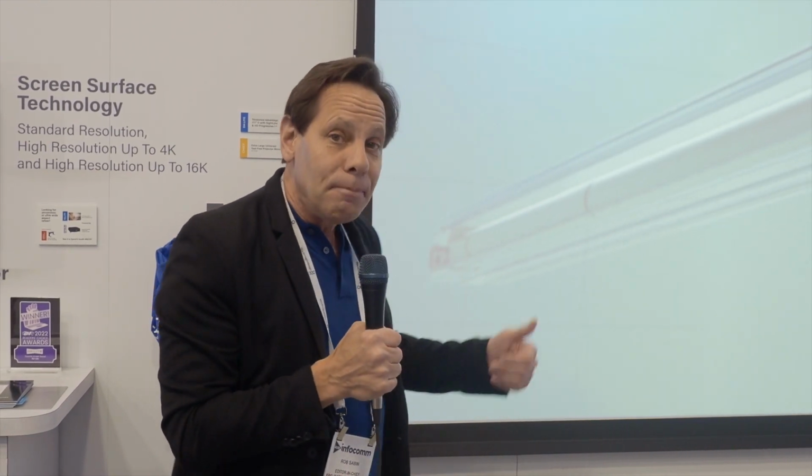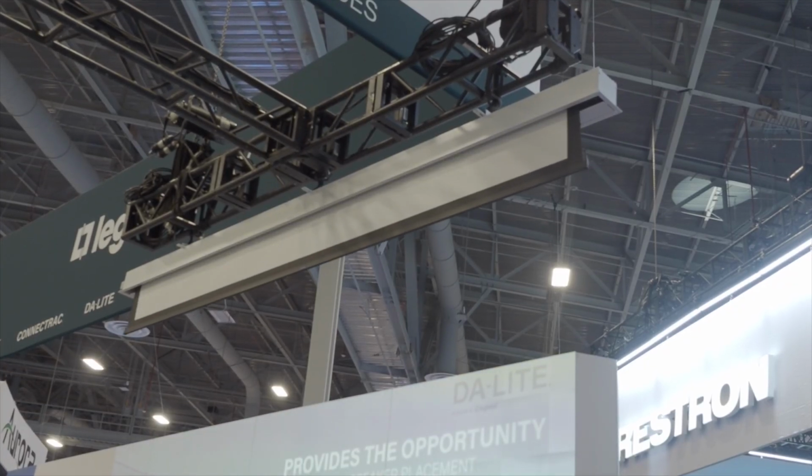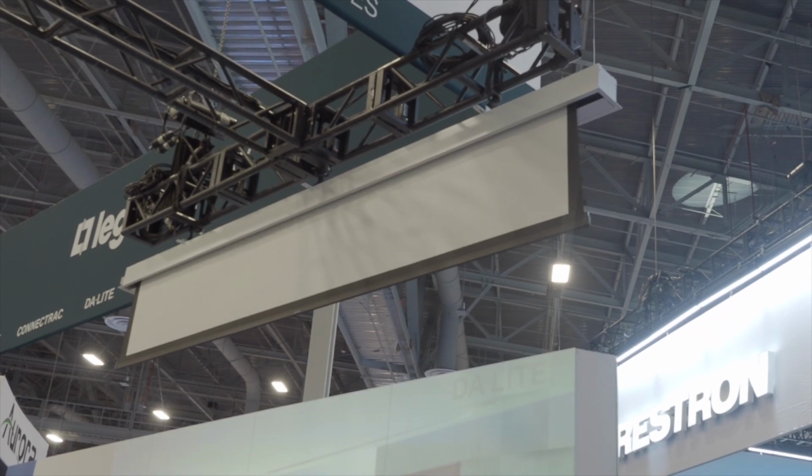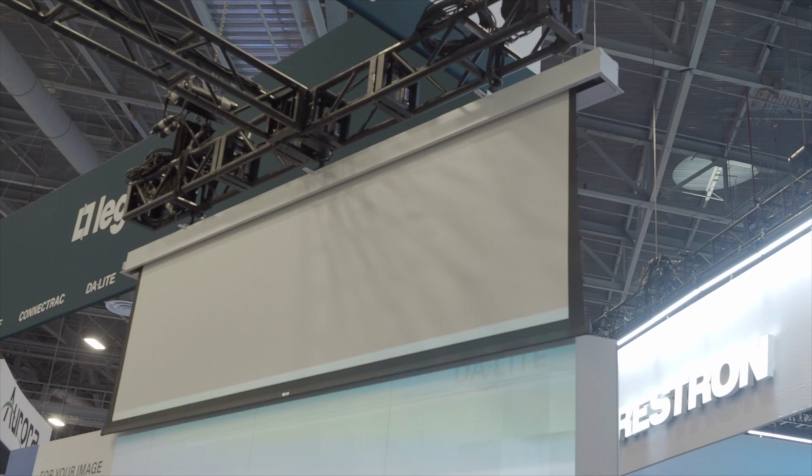Okay, so we're at the Daylight booth, and we're looking at the SightLine screen. This is a brand new screen from these guys. They basically took a look at all of their custom orders for custom black drop and realized that they could eliminate 85% of all of their custom orders by eliminating the black drop and putting the screen on 70 inches of aircraft wire. So when it comes down, you get this floating screen effect, and you've completely eliminated any need to sign off on custom orders and wait for those to come in.